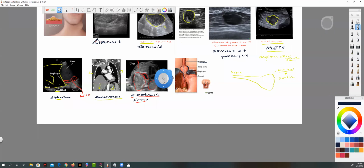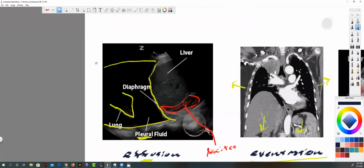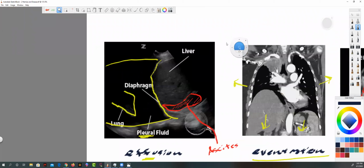Pleural effusions. Cancer. Paralysis, eventration, hernia, hiatal hernias. Inversion. Oh, inversion, I guess, is the only thing I didn't mention, at least from my notes. And inversion, well, I don't have an image of it. I actually could not find a decent image of it. Let's just use this one.